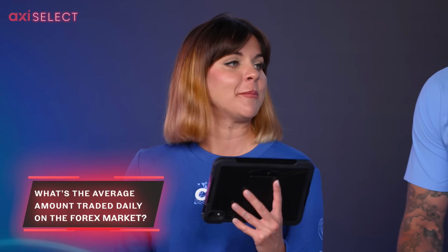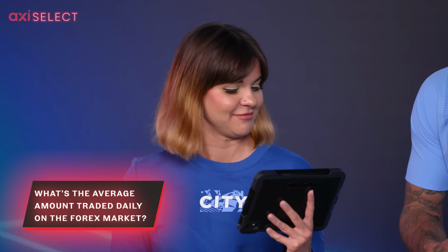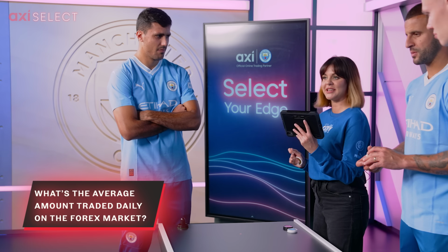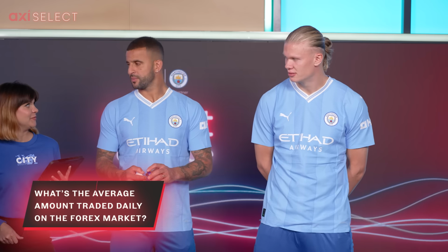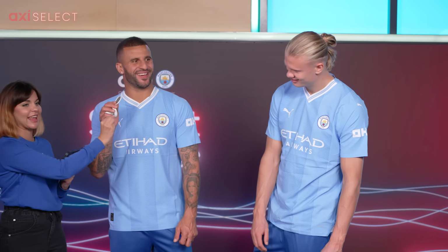What's the average amount traded daily on the Forex market? Is it A, 5 million, B, 5 billion, or C, 5 trillion? 5 million. 5 billion. Keep guessing, because no one's got the right answer. 5 trillion. Correct. Yes. You get this lovely little counter here. Thank you. Get a little edge to go.